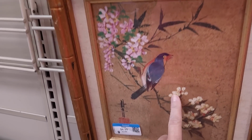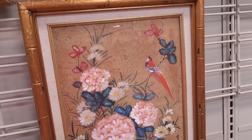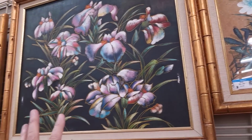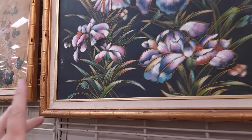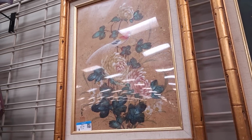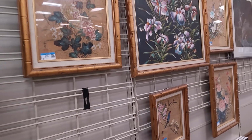It looks like they might have just brought out some more art because the cart is here with art on it. These are nice. $4.99. And then the larger one is $9.99. And there are three larger ones. I'm like looking at the framing, like this probably came out of somebody's home as a grouping. That's not signed that I can see. These birds are really nice with the bamboo frames. You know what? I think I'm gonna get them.